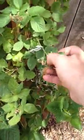And over here, a raspberry plant we planted a couple months ago. It's got some raspberries on there, and I can't resist. Let's see if I can get this off. Once again. A little bit of dirt never hurt anyone.